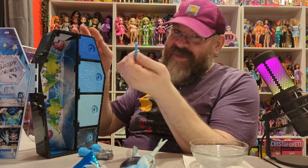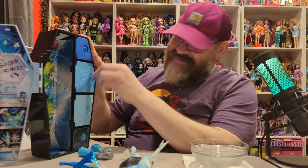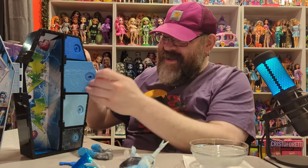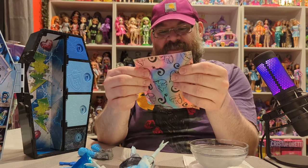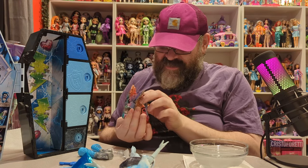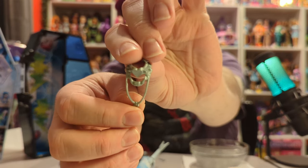So all the keys actually work in the same doors, which is kind of annoying because you can really just cheat and open them all up. But I like to play the game that they want you to do it. All right, let's see what we get in here. Ooh, some really cool stuff in here. Earrings and a headband.